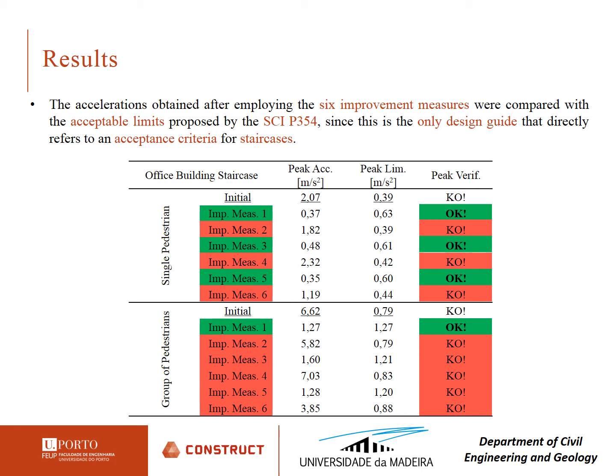With improvement measures number 3 and number 5, for a group of pedestrians, it was not possible to decrease to values under the limits, but taking into account the accelerations initially measured, these were effective measures even for a group of pedestrians.